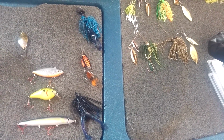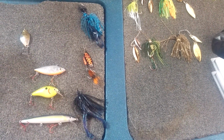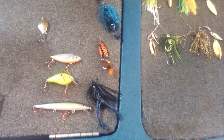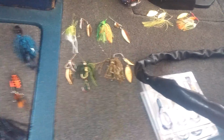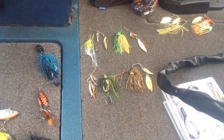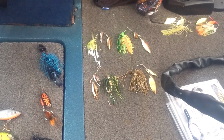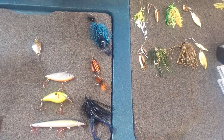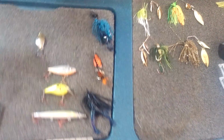All right, this is Paul's Canada wrap up, just going over what worked, what didn't work, those kinds of things. Here, what you're going to see a lot of is spinner baits, because if I had to say the theme of this trip, it has to be spinner baits. The other thing is I lost a lot of my best lures after catching fish at some point.